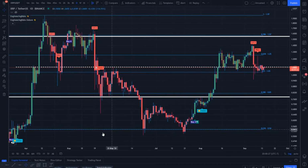And so at the moment, two of our chosen three robo advisors have become bearish. It's key to pick the best three of the many different robo advisors that come with EngineeringRobo's packages. And so once two of your three chosen advisors become bearish, that is used to determine your entries or exits.